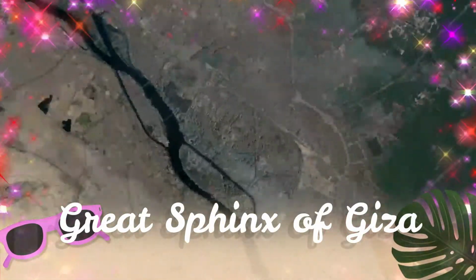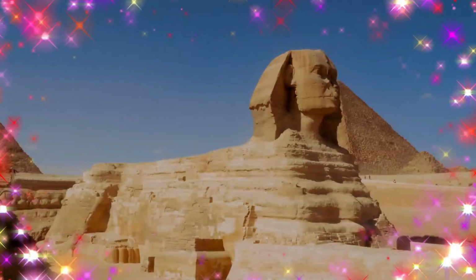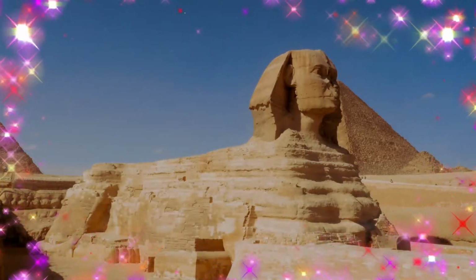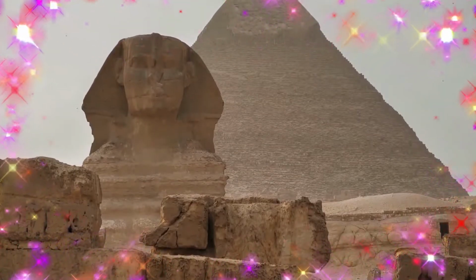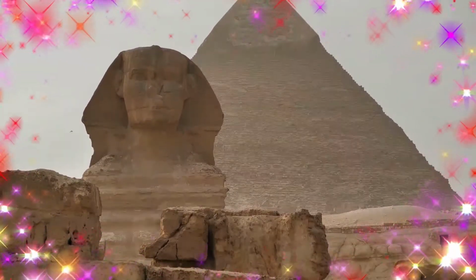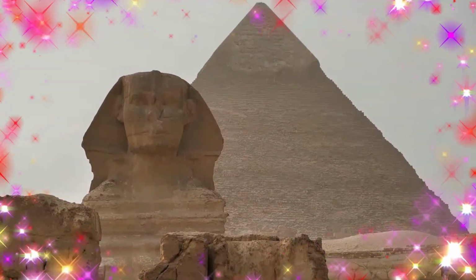The Great Sphinx of Giza, commonly referred to as the Sphinx of Giza or just the Sphinx, is a limestone statue of a reclining sphinx, a mythical creature. Facing directly from west to east, it stands on the Giza Plateau on the west bank of the Nile in Giza, Egypt. The face of the Sphinx is generally believed to represent the pharaoh Khafre.